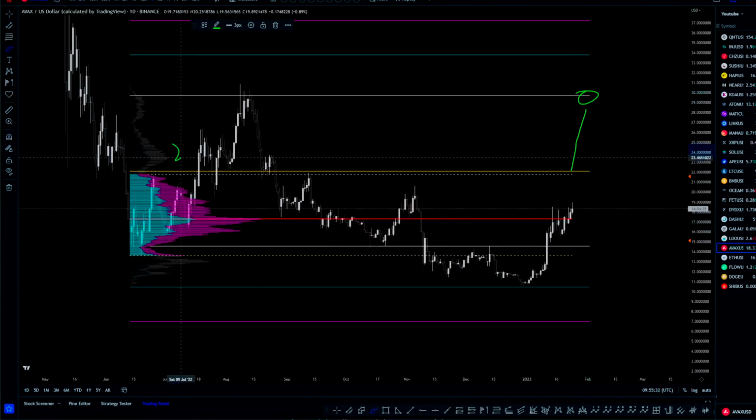Bear in mind, we've still got this high volume node just here, so just above this EQ we do have a high volume node, so there is a chance, once again, it'd be liquidity for this, and obviously that had already been taken, but you have got a chance here for a swing failure pattern and then back down.